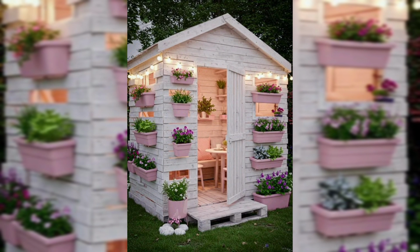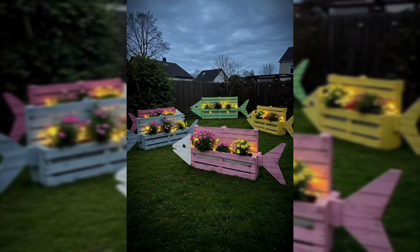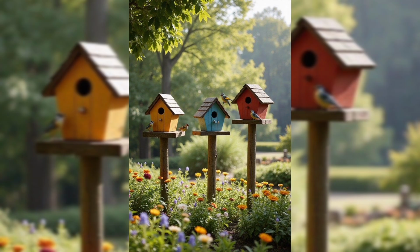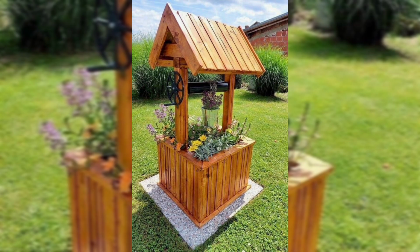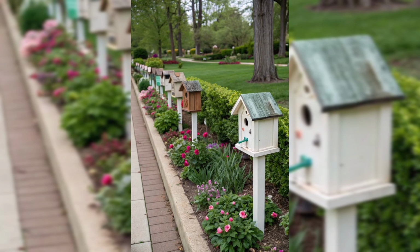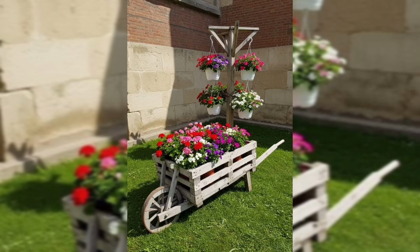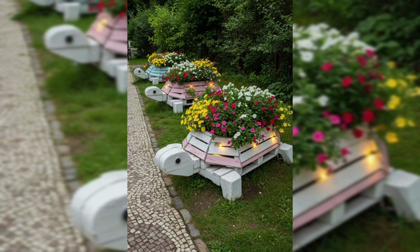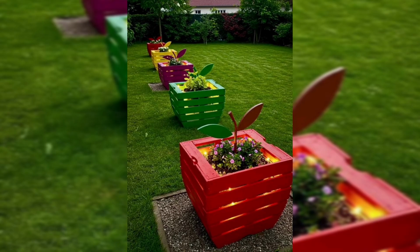Tools you need. Working with pallet wood requires a basic set of tools, like a hammer and a pry bar. Pallet wood can be hard, so prepare the process before jumping into the project.